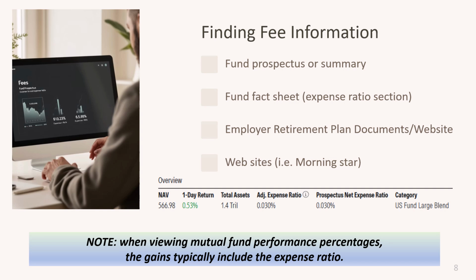Another way is to look for a fact sheet for that particular fund or ETF. And this will give you an overview of the expenses and will also clearly state the expense ratio. Now, another place to go would be your employer retirement plan documents or websites. If you're investing through a 401k or similar plan at work, your plan administrator like Fidelity, Vanguard, or Empower or whatever will also have documents or a website where you can find this particular information.